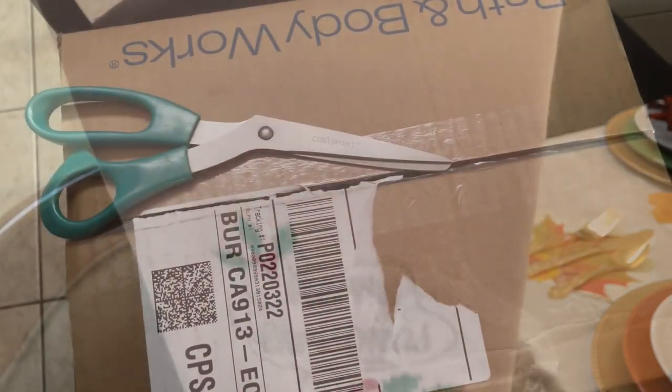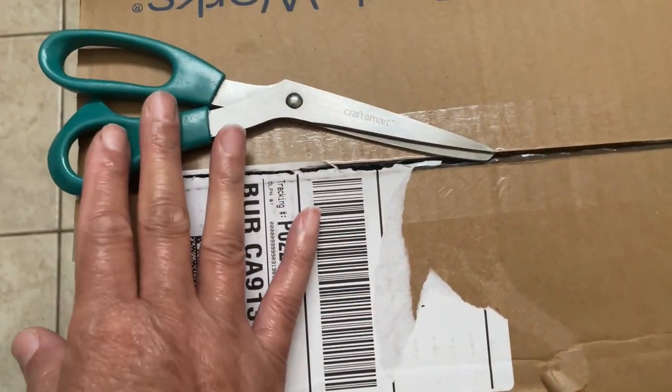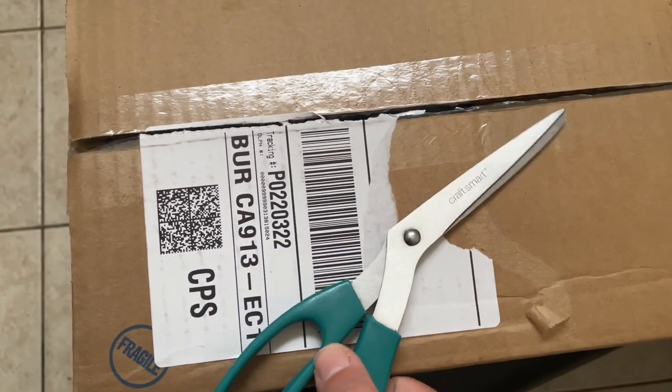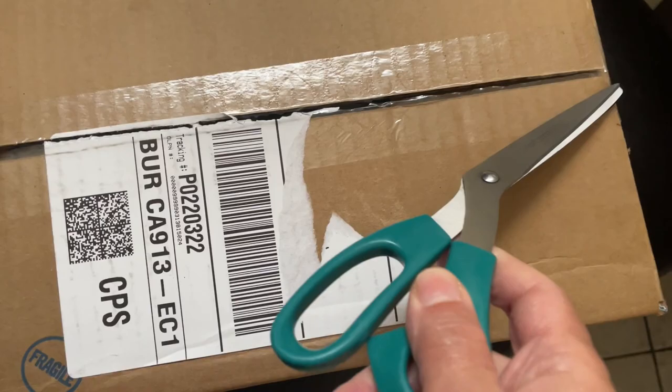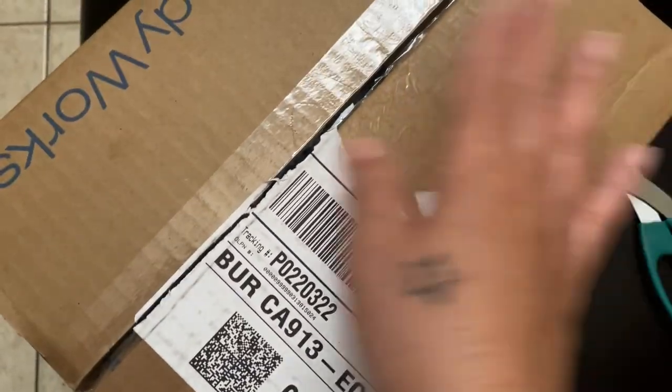So, okay, here is my Bath & Body Works box that I just received. I had to go outside because they didn't ring the doorbell. And something told me, go outside and see if your order is here. So it came. So I've already slid it open. I'm just going to share with you guys what I got.